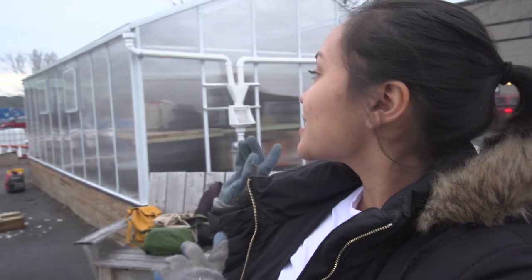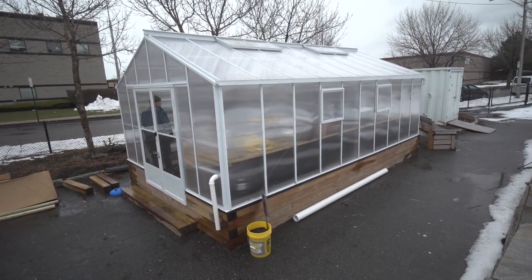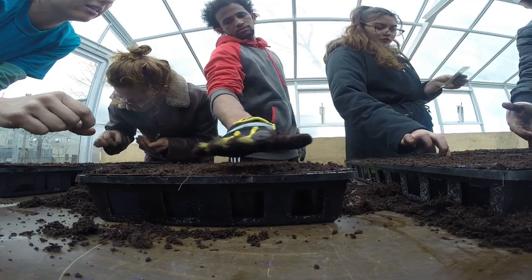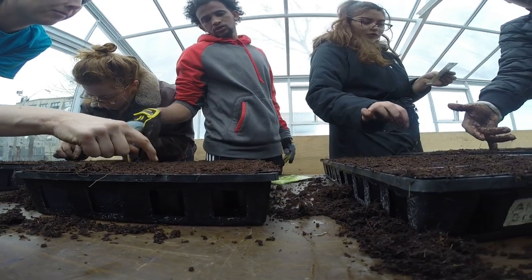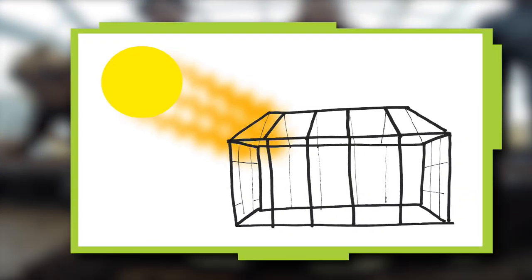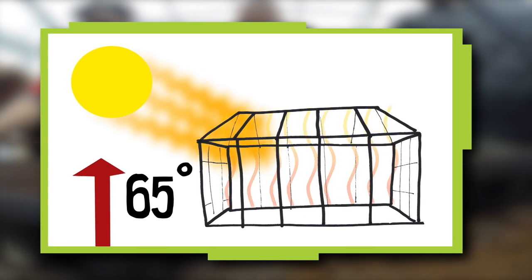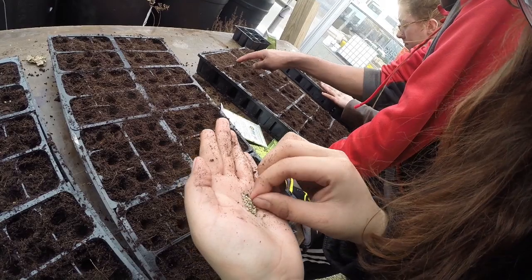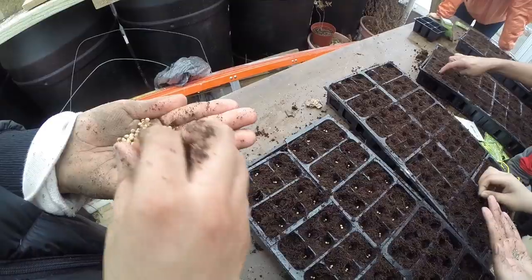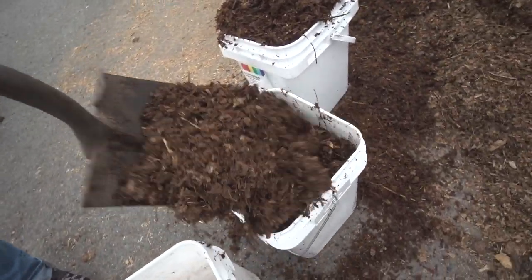This thing behind me is located on our South Street farm, and it's a greenhouse. We need the greenhouse so we can start the growing season as early as possible by starting seeds while it's still cold outside. The greenhouse traps heat from the sun, but it's not enough to get the temperature above 65 degrees, which is optimal for growing. We're not using electricity or burning fossil fuels to generate heat. We're doing it with compost.